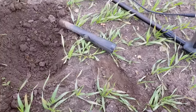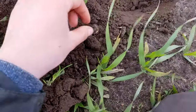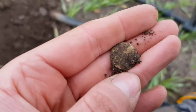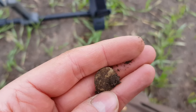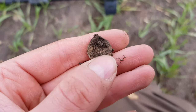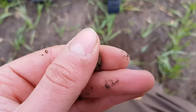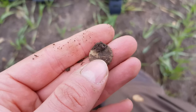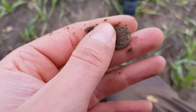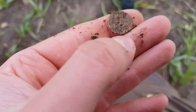Just next to the copper coin, I got something. This could be silver, guys. Could be old silver. Is it? No. Oh, it's a coin, but I don't think it's silver. It's just bad quality. Some kind of coin nonetheless, but not silver.